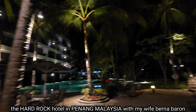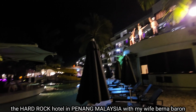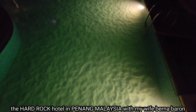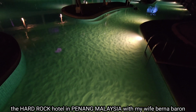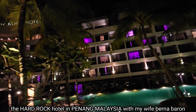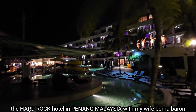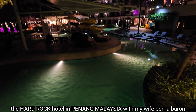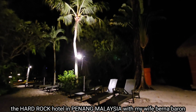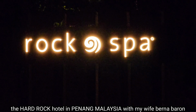After the music, let's move around and explore the hotel, which they call the Hard Rock Hotel in Penang, Malaysia. So they have a swimming pool, but instead of tiles, they put real sand, and that's white sand. So every time you're walking in the pool, you don't slide. You can actually feel the sand in your feet. It's well lighted at night, giving you lots of ambience there. With all the lights, you can get to see all the sand in the pool. Quite unique, because some swimming pools don't have that kind of environment.